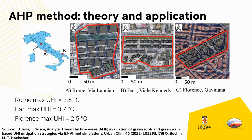So as you can see here, these are the three built areas that have been chosen in the three cities. The first area in Rome is characterized by sparse buildings. The second one in Bari is characterized by buildings which are mainly aligned. And the third one is characterized by buildings which are arranged around courtyards. We calculated the maximum UHI for a typical summer day in Rome, which is equal to 3.6 degrees Celsius. In Bari it is equal to 3.7 degrees Celsius, and in Florence it is equal to 2.5 degrees Celsius.